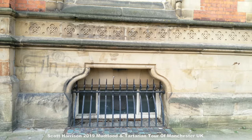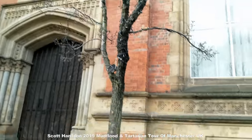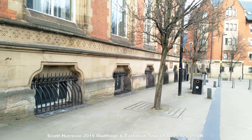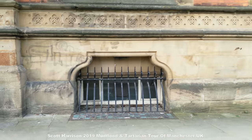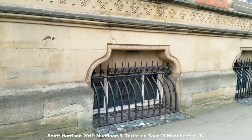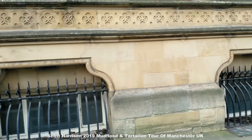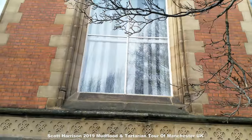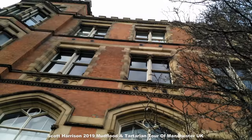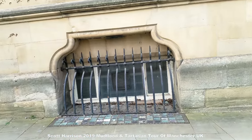And then this one above this building here. Now this is 1870, this building. So if this is indeed mud flooded, it would suggest it was after 1870. So it just gets us a little bit closer to pinning a date down. Look at the size of the windows above, and then the floor above that. And then you come down to these size windows.